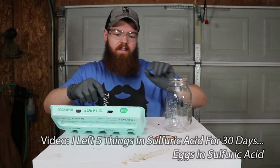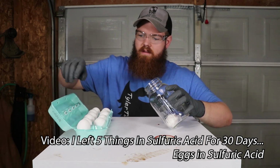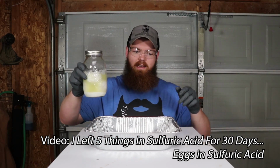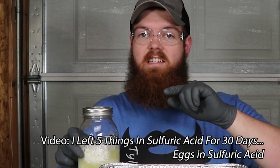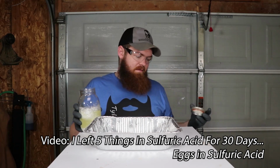Some eggs. I think this will be a very interesting result. Hopefully this doesn't smell too bad. The eggs, which look completely disgusting, and it looks like they should smell really bad. There's a little bit of a smell.